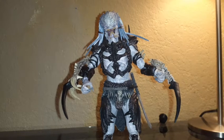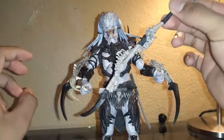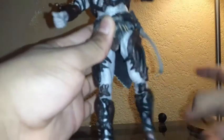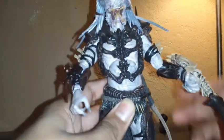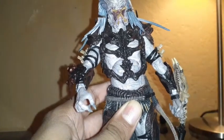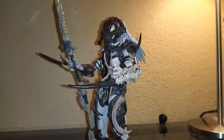Now, of course, for this, you can actually store it, but the problem is it's going to be a little harder than you expected without trying to break each and every one of its parts. Whoa! This is what I have to deal with. This freaking leg, it always has to twist and always slips. Oh my god. Anyways, I'll try to put this on again. I'm sorry, I have to do this off camera. And here is the ultimate Alpha Predator.